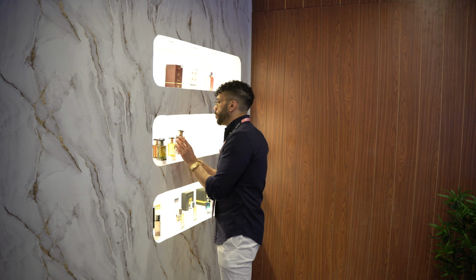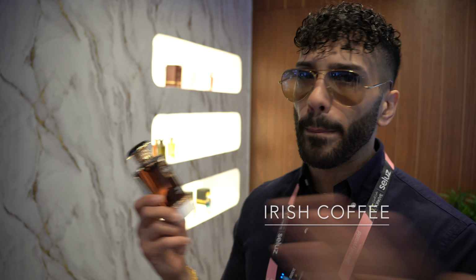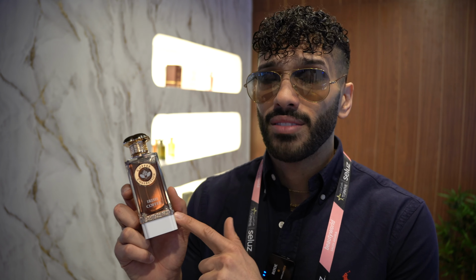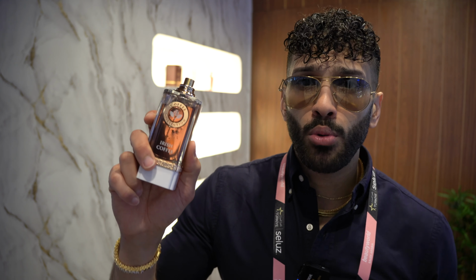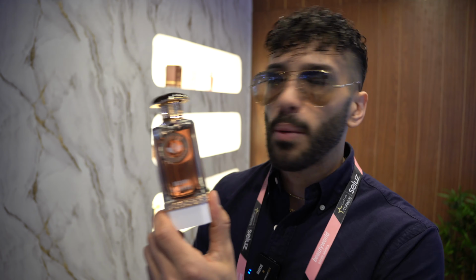The next one is a more wearable coffee fragrance, actually pretty unique in my opinion. It's called Irish coffee. Irish coffee is basically booze and coffee. That's it. More booze than it is coffee, but very sexy. This is like bad boy vibes all day right here. Irish coffee is one of the top ones for me.